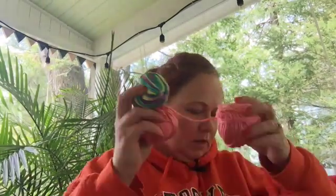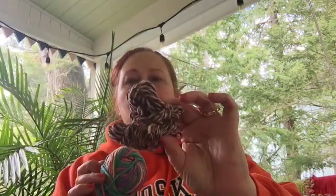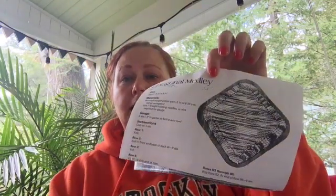A little more yarn. This is definitely not cotton. It feels acrylic. It feels really smooth and slick. But this is cotton. There's a lot of bits and bobs of cotton. More cotton yarns. A little bit of leftover here. Two patterns, the diagonal medley grandma scarf, or not grandma scarf, the grandma dishcloth, and then a checkerboard scarf.